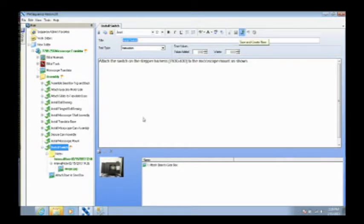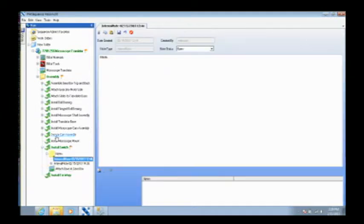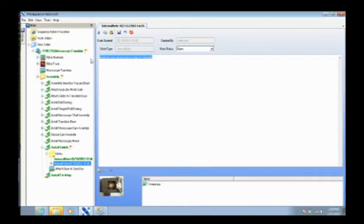So what I'm going to do is create a new step on the procedure, and I'll call it install tie wrap. And I'll go back to her notes. Here's her notes here. Oops, wrong note. This note. And I will copy her text.